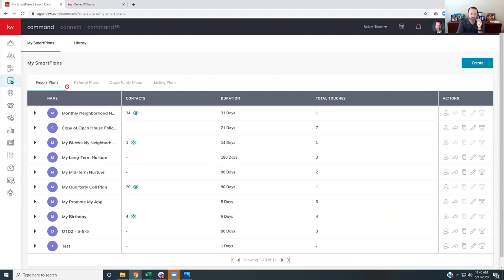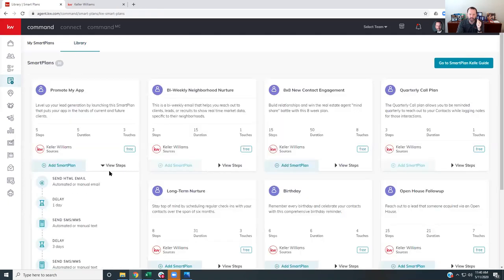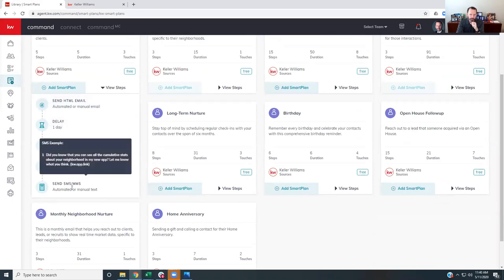So this is a great way for the steps in any of these smart plans that include text to be automatically fired on your behalf. If not, you're just going to get a task for you to send the text. Here's an example of the text that's going to go out. It's going to wait 3 more days, and then you can see it'll fire a second text.